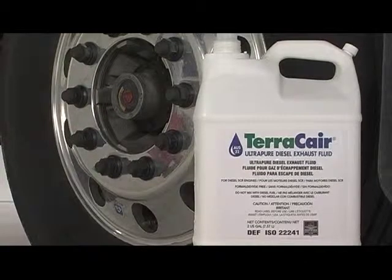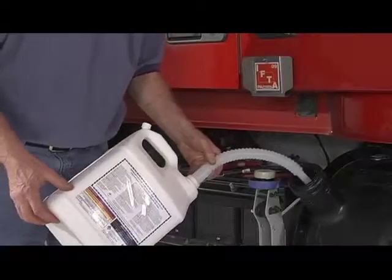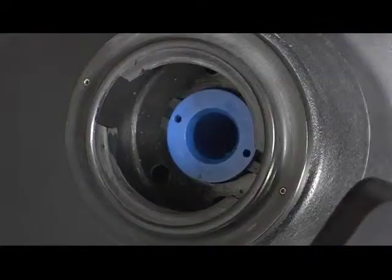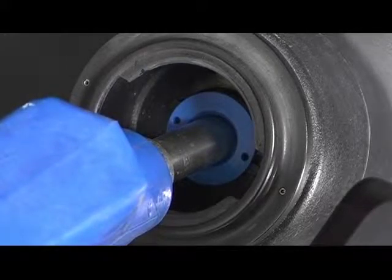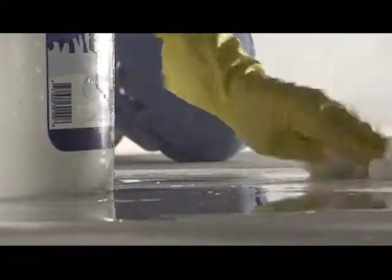How can you be sure you're getting the right stuff? Look for this symbol on the label or on the dispenser. To be on the safe side, it's not a bad idea to carry an extra container in the truck with you. Note the size of the DEF fill hole. It won't accept the dispenser nozzle for diesel or gas. It's too small.